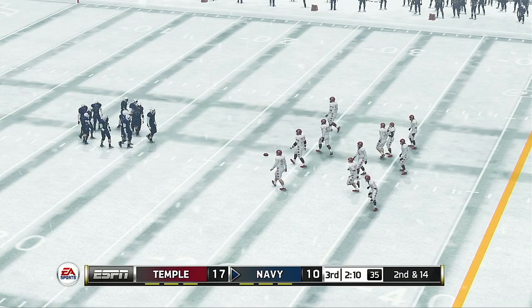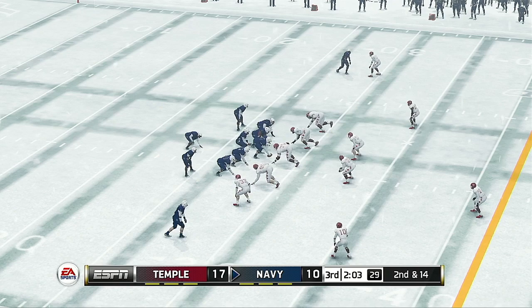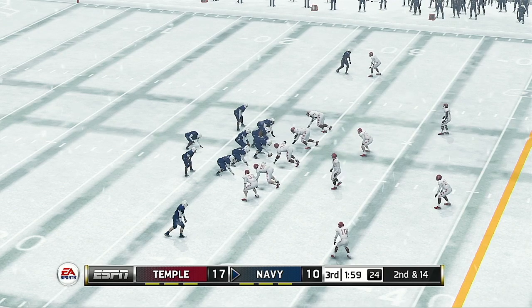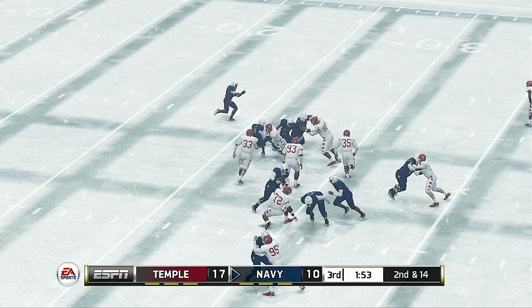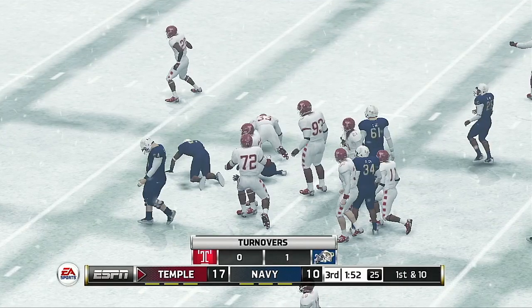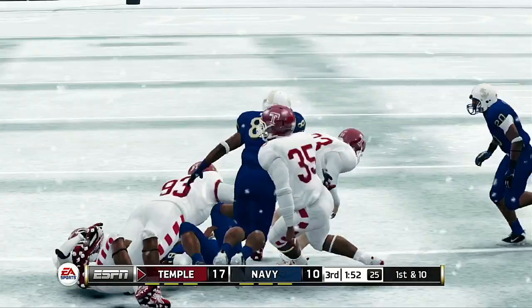We've got a second and 14. Ball on the 28. Tries to pitch it, and now the ball is loose. Tackled after a decent pickup. And that fumble is going to cost him. At this stage in the game, the number one rule has to be to hold on to the football.